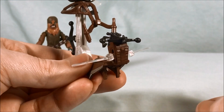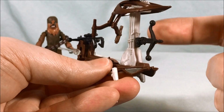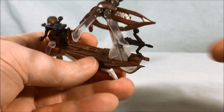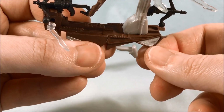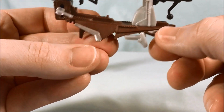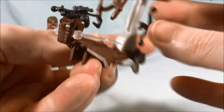It can peg in there so he's got a weapon on the front and he also has a weapon on the back. This one does not come off. And I think in the movie that a second Wookiee could sit on the back here and use this one, but obviously that's not the case here. And it does look like I have a little bit of a paint smudge. But again, I'm not super worried about it. I still think it looks pretty cool.